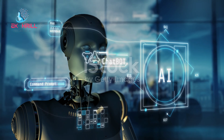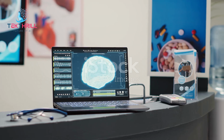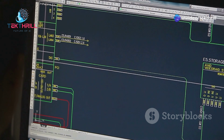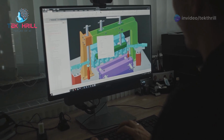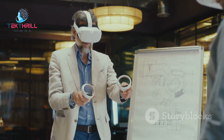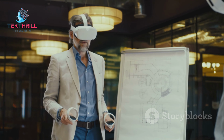So there you have it, the 5 AI tools that are about to change the game for engineers. From machine learning powerhouses like TensorFlow to AI-enhanced design software like AutoCAD and SolidWorks, the future is all about working smarter, not harder. These tools are already making waves, and by 2025, they'll be as essential to an engineer's toolkit as a calculator or a CAD program.